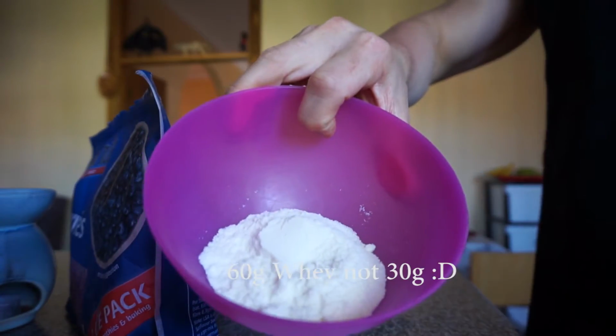Alright guys, so meal number 5, it's my second last meal before my big dinner. So I'm not 100% sure what I'm gonna make yet, but hopefully it's creative. So I'll show you guys what I'm making for meal number 5. Alright guys, so for meal number 5, in this bowl I've got 30 grams of whey protein.